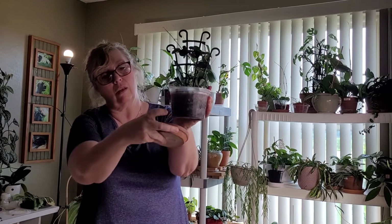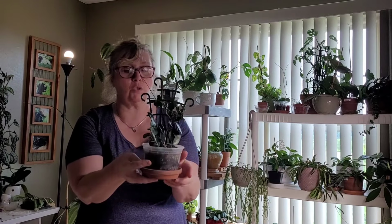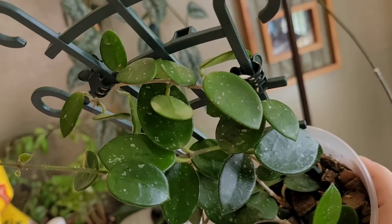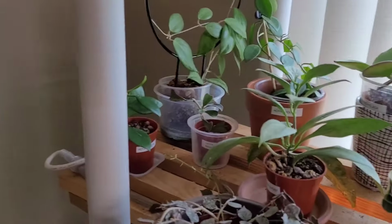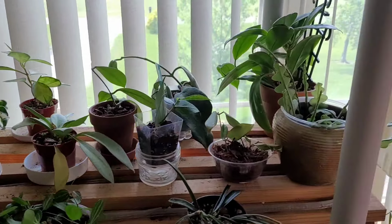This right here, loving this one. This one was stagnant for the longest time. I repotted it into one of these containers, and that's when it took off. So this is my Hoya Matilde. Looking very beautiful, looking very nice and dark green. And then I'm going to show you my next row of plants, which is right here.